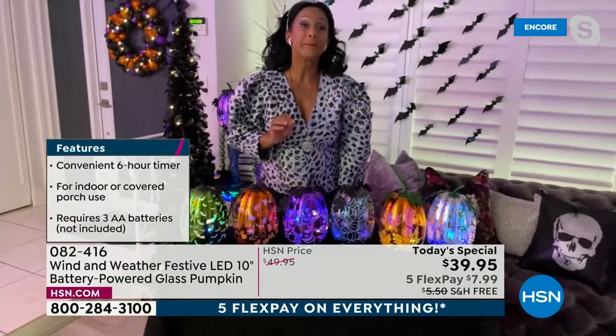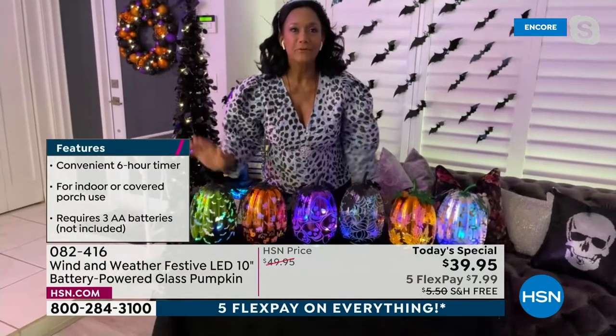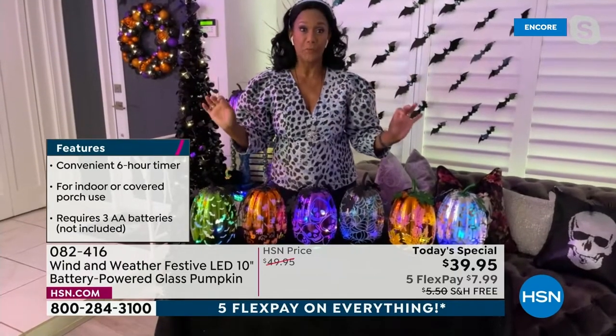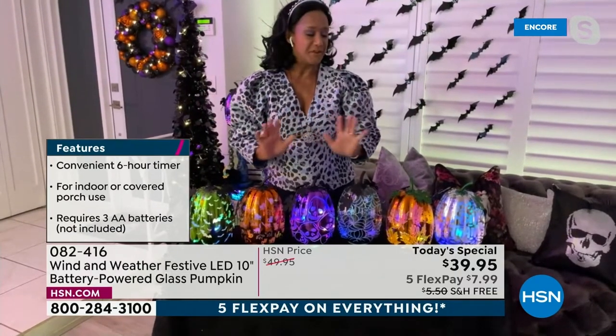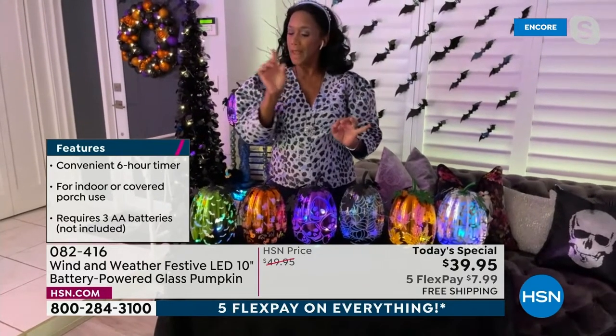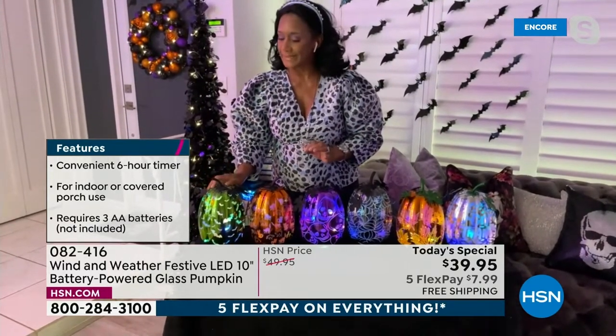If you want to just open up the box and put them on the table, you are good to go. But if you want to have more fun and put them in different places in your home, because of the built-in timer, you never have to worry. And it really is almost like a two-for-one, because when they're off, they look completely different.